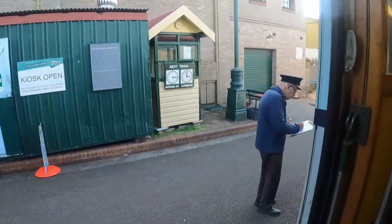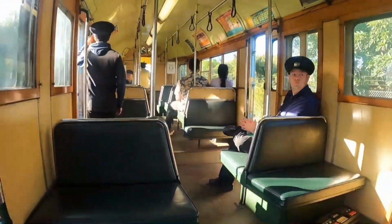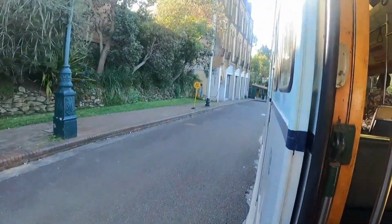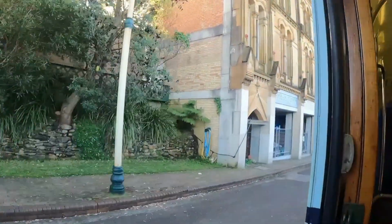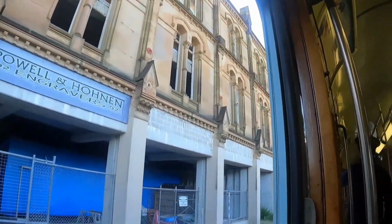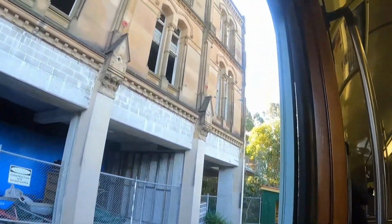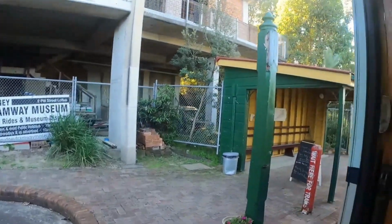Go to Sutherland first and National Park. Right on time. That facade came from Pitt Street. It's an old building, Pitt Street, Sydney. Tram stop.